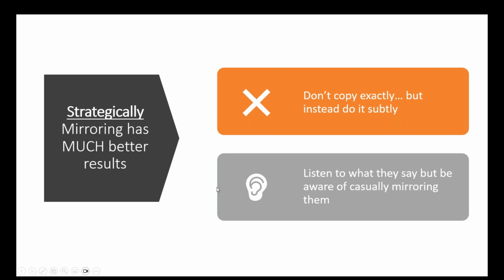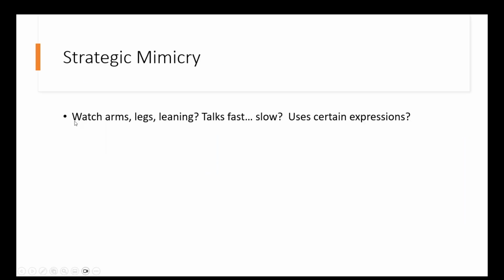Now, if they have a southern accent, don't start mimicking a southern accent. But are there ways that, when you're with somebody with a southern accent, you could make sure that you're not rubbing them the wrong way by being too non-southern? I mean, those of you that live down south, you know, when you're talking to a Yankee, there are things the Yankees do that irritate you, or immediately make you think that he's not on your team. So be watching and listening, and try to subtly mimic what they're doing physically and through voice and through language.